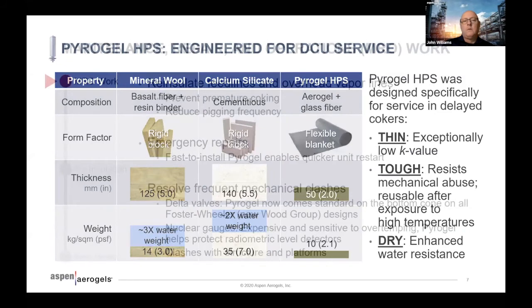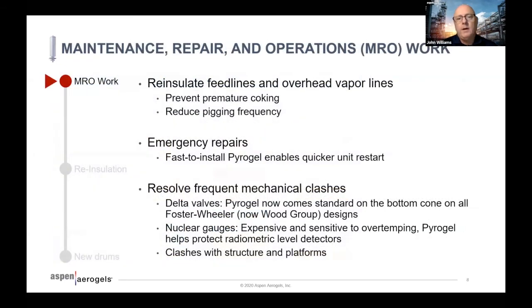at Aspen Aerogels. So with respect to your life cycle that you encounter in your DCUs, I've kind of broken it up into three different sections. So there's really maintenance. Maintenance is where we generally get introduced into a facility. There's 120 some odd DCUs on Earth. At this point, after 12 years of work in this field, we're in about 1/3 of them.